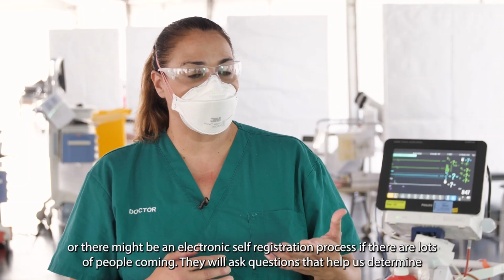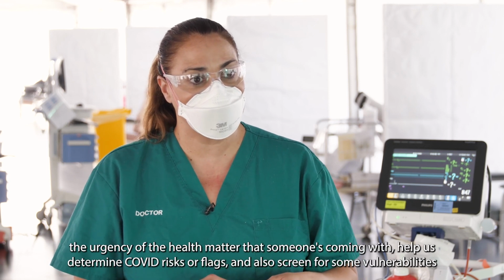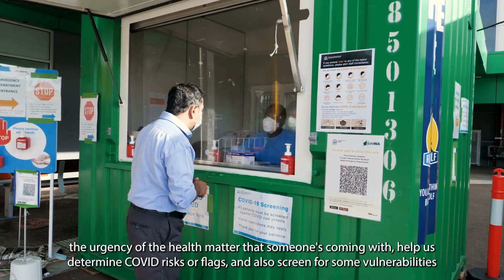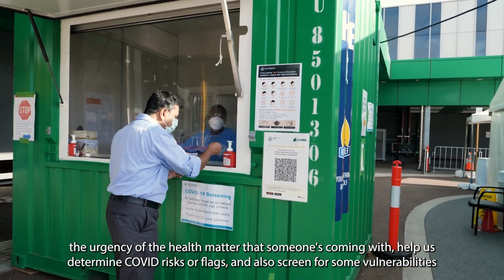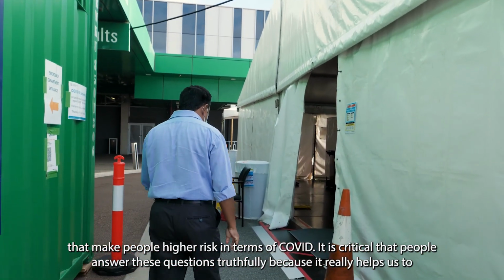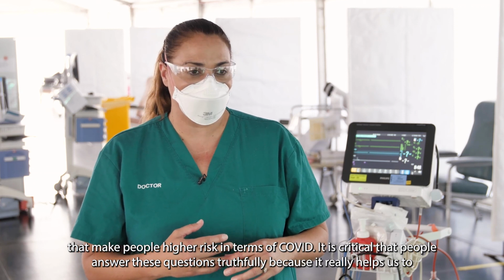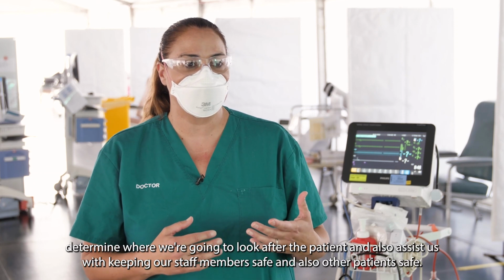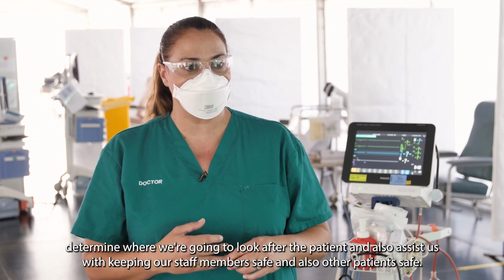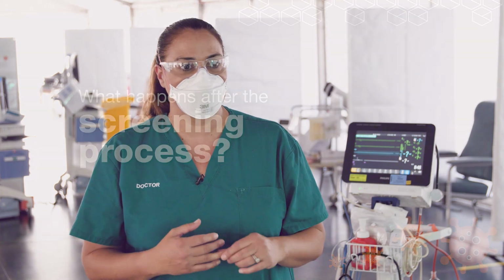They will ask questions that help us determine the urgency of the health matter that someone's coming with, help us determine COVID risks or flags, and also screen for some vulnerabilities that make people higher risk in terms of COVID. It is critical that people answer these questions truthfully, because it really helps us to determine where we're going to look after the patient, and also assists us with keeping our staff members safe and also other patients safe.